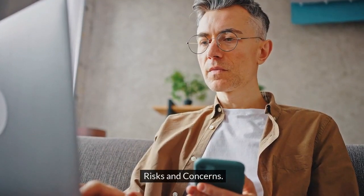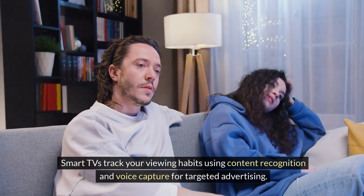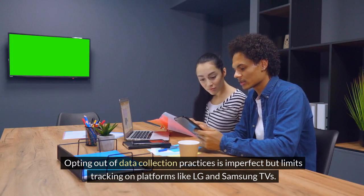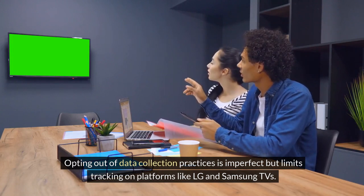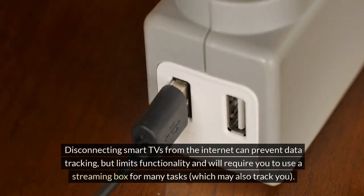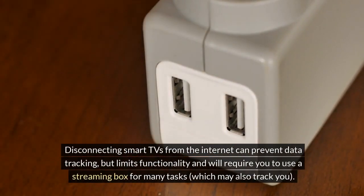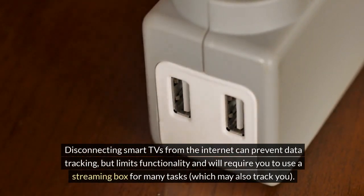Risks and concerns. Smart TVs track your viewing habits using content recognition and voice capture for targeted advertising. Opting out of data collection practices is imperfect but limits tracking on platforms like LG and Samsung TVs. Disconnecting smart TVs from the internet can prevent data tracking, but limits functionality and will require you to use a streaming box for many tasks, which may also track you.